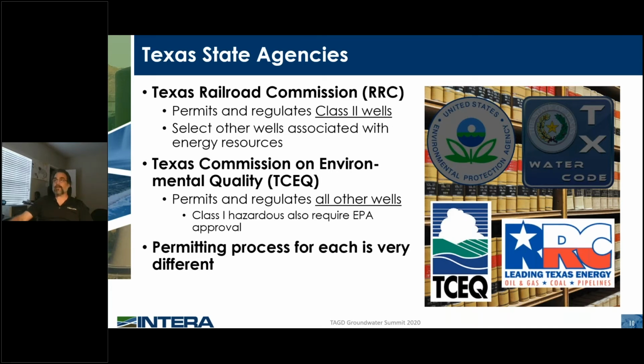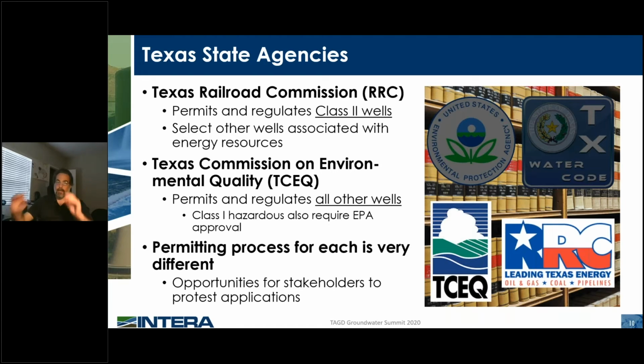And over the last couple of years, I've gotten involved in these Class II applications and the whole process, and I've come to realize that it's a drastically different type of process, right? And for each process, along with the applications, when applications are filed, there's a review period and there's opportunities for stakeholders to protest those applications. And any well that's going in within the jurisdiction of a groundwater conservation district, well, that makes the districts a stakeholder. And so you have opportunities to protest those applications.